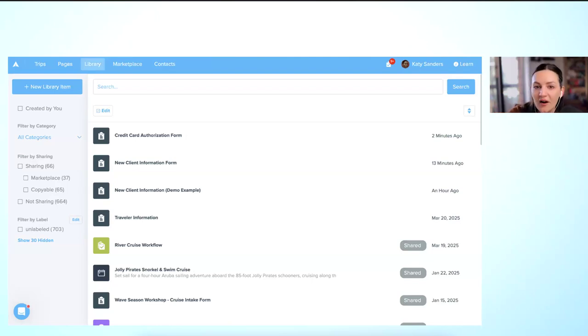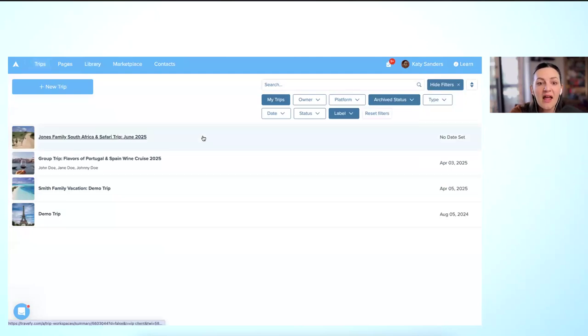But one thing that I wanted to talk about, because normally, like a week ago, I would be done right here, but we just released invoicing. Now, invoicing is a little bit different right now because it's brand new. And I just want to quickly show you where to find it and how to use it, because you might decide to use invoicing instead of doing all of the credit card authorization forms. But you can do both. So let me show you what I mean here.